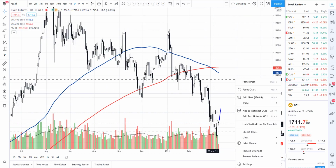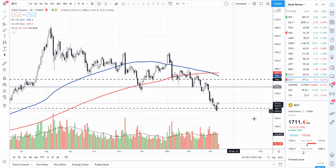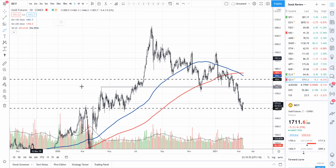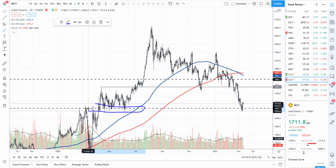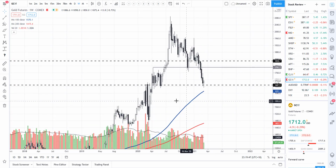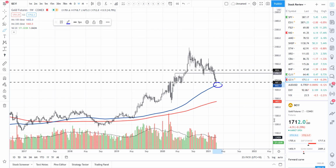Here's GC, the GC futures or the gold futures. You can see we did come back down to around 1687. This was a very phenomenal buying location based off previous price action levels. If you take a look at the weekly chart, you can see we are forming a very nice hammer candle as we speak on the weekly chart, and we are very close to the 100 simple moving average.